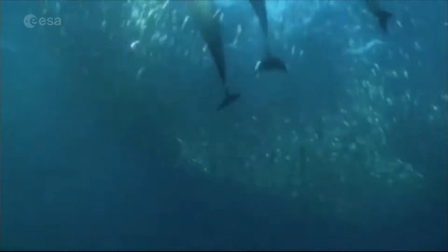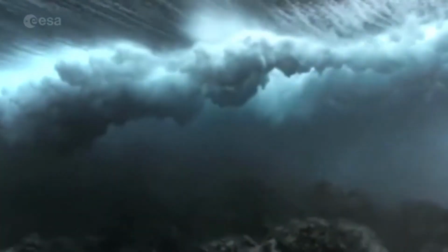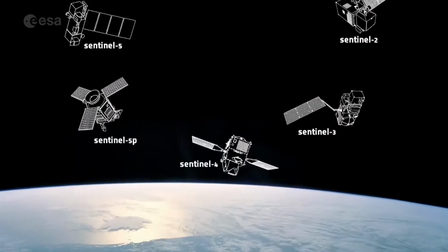The oceans also contain more life than anywhere else, including plankton, which have a vital role in regulating the Earth's atmosphere and climate. You can think of them as the ocean analogue of the canary in the coal mine. They will respond very, very rapidly to any change.